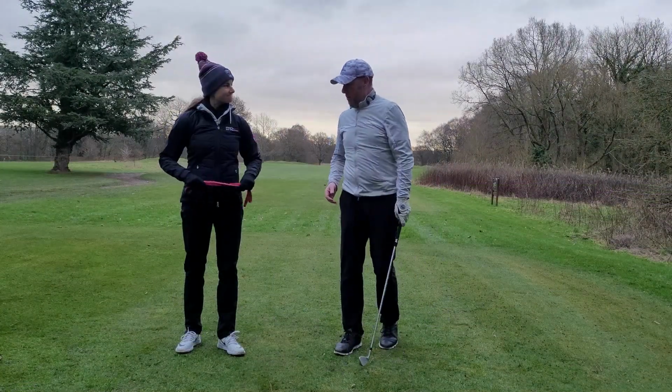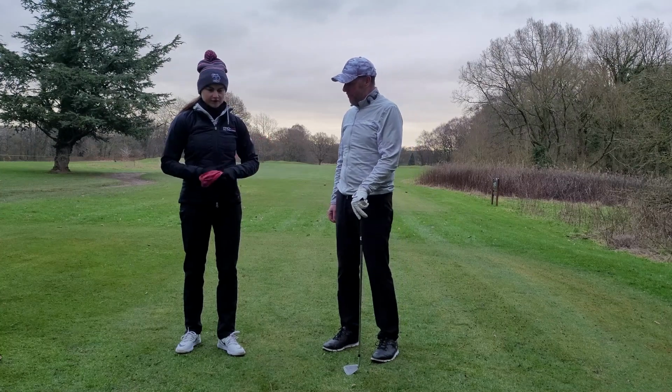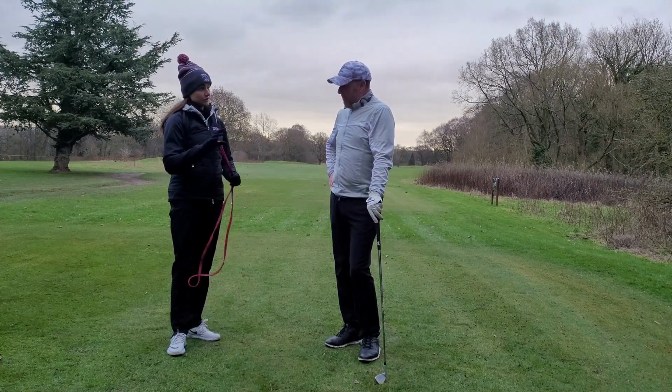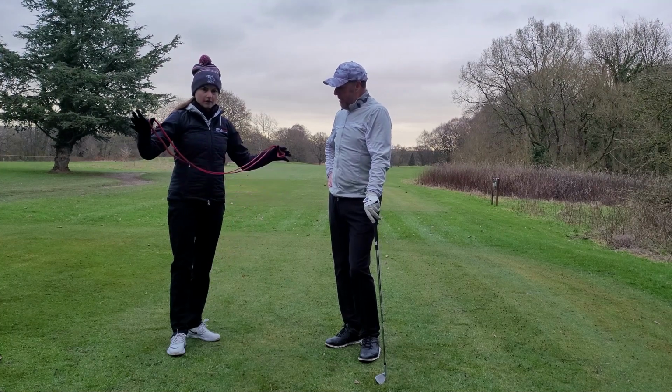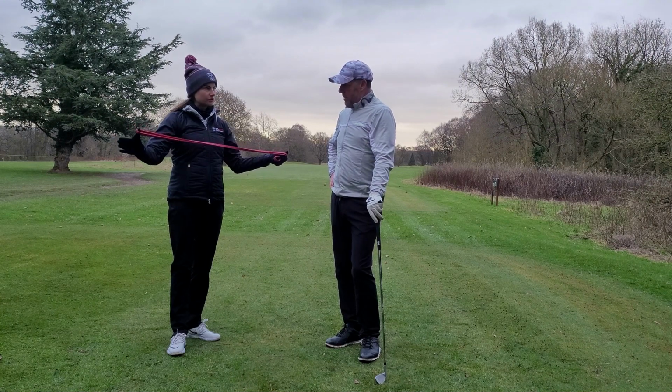Okay, so what do I need to start doing to help with all this sort of extra mobility? Right, Craig, so we're going to start with the resistance band. As we just previously mentioned further back in the video, just to sort of highlight for people, if you've not got the resistance band, you can just use a golf towel and wrap it up.